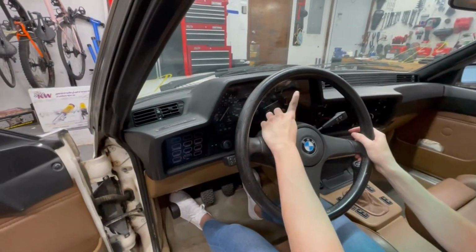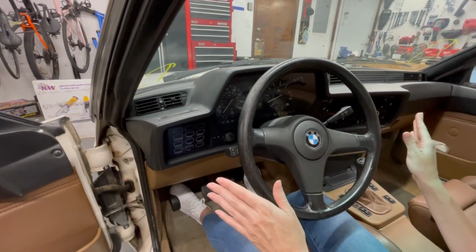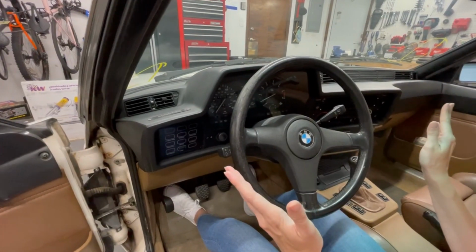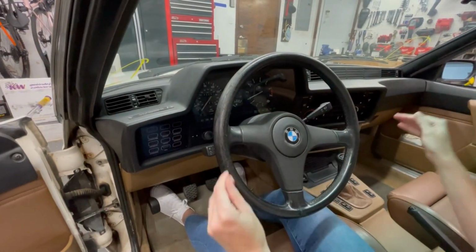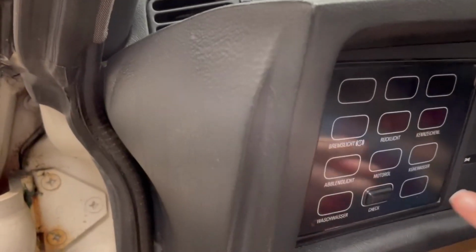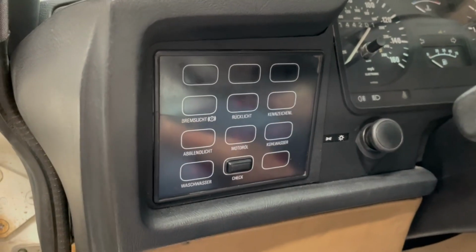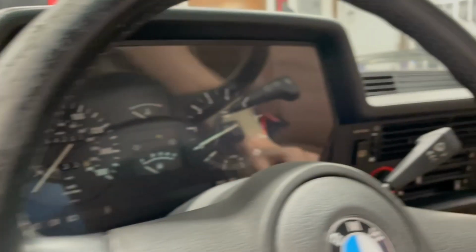All right, so next thing, when this car was imported to the US, they have to change the gauges from kilometers to miles. So that's about the only thing US Spec in this, is that everything's in miles per hour. The entire interior is in German. All of my warning lights are in German. I don't speak any German, so I'm just going to be playing a guessing game for a while.